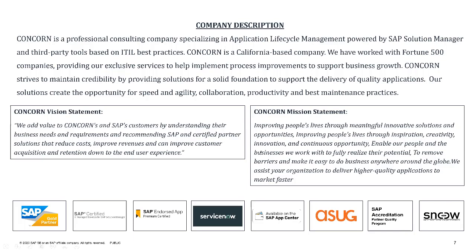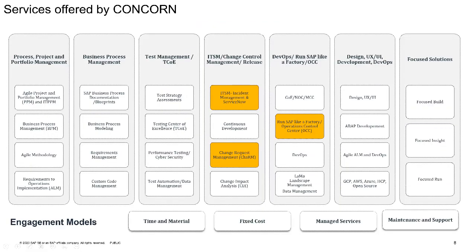As a company, the services that we offer are everything around SAP Solution Manager. From process to project, portfolio management, business processes, test management, TCOE, including the Tricentis services where we are a premium partner, Micro Focus, and testing center of excellence for many customers, ITSM, Charm, DevOps, different development for different customers, including cloud solutions, and also very focused on SAP Focus solutions from Focus Build, Insight, and Focus Run.